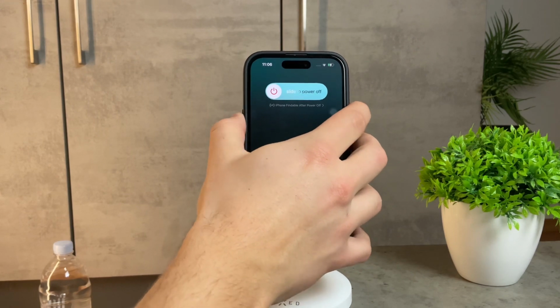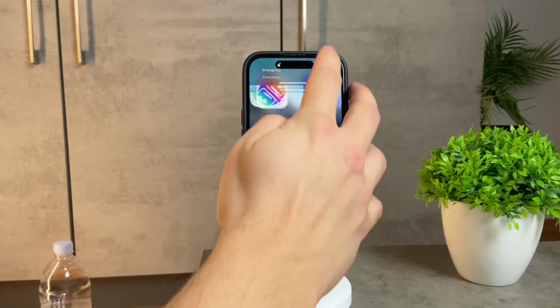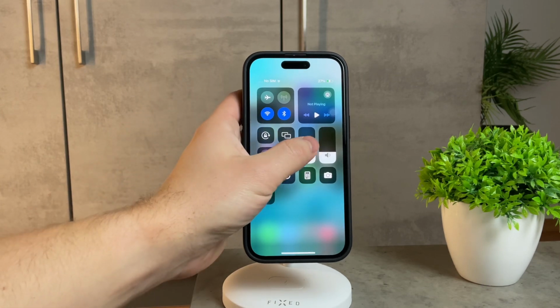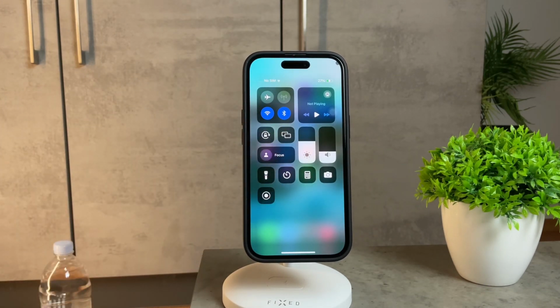Now let's talk about screen brightness. Swipe down from the top right and adjust the brightness toggle. Sometimes a seemingly black screen might be due to low visibility. Maximize the brightness, especially in well-lit environments, to rule out any visibility issues that might be causing the problem.